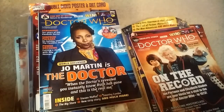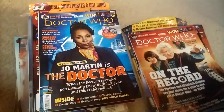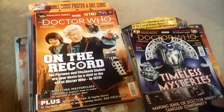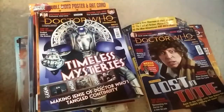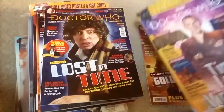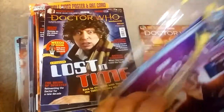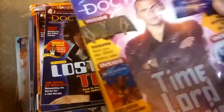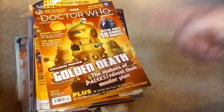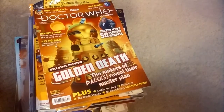That was during the height of the pandemic, and there was a lot of shutdowns and stuff like that, so it sort of messed with my ability to get Doctor Who magazine. But we got 553, 554, these are all from 2020, 555. Here you can see I correctly opened it from the top. This is 556 and 557. That's the most recent one I have, December 2020.